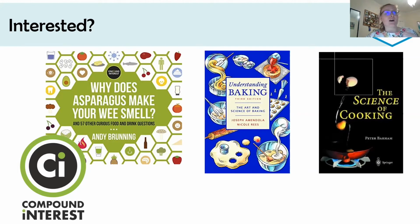Very useful. There's a few diagrams in there. There's not very much in terms of actual molecular structures, but there is lots of information about proteins, how that works, etc. Also very useful, probably a bit harder going than the other two, is The Science of Cooking by Peter Barham, but very useful book.